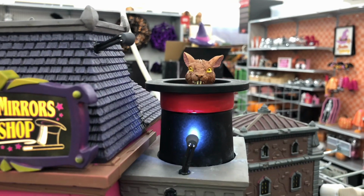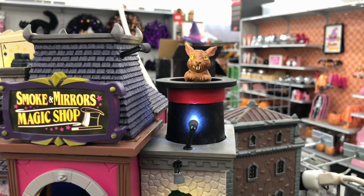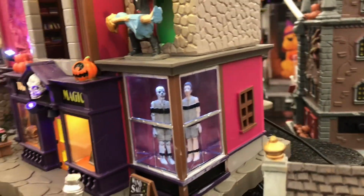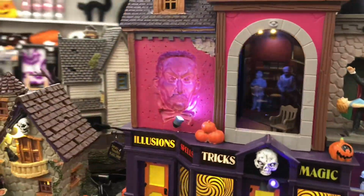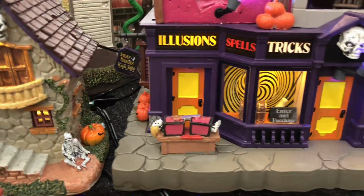Here we have this little jump scare rabbit almost. It comes out of the big hat there. Such a genius design again as well. Here we have Blackhorn the Magician, and take a look at this little illusion here with the water chamber and the straitjacket guy. That is awesome. Get a look at those spinning things, and here is an inverted face illusion where it looks like the face is following you around. Get a look at these cards on the roof. Looks like a magic trick went wrong there. And here we have these spirals. How cool is that? It's basically trying to hypnotize you to come in and buy stuff.